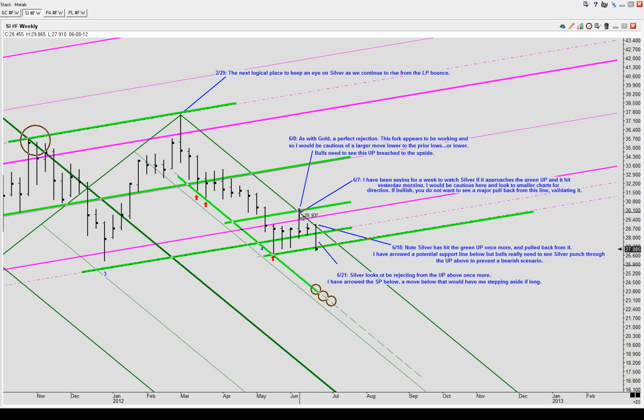We actually looked for rejection at 29.90 or 29.88 in this area right here. Got it. Beautiful rejection. And as we came back up, and I warned about this two to three days ago, 6.18. Here we go, 6.18. I was warning you, look for another touch on this line. We drifted over, hit it once more, and down we go. That's down from 29 to just north of 27, another $2 move down. The silver and gold charts are working perfectly on all time frames.